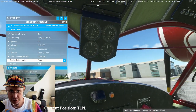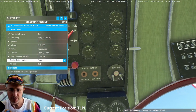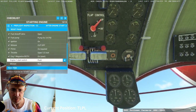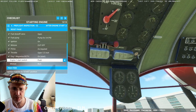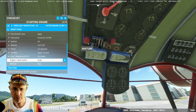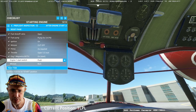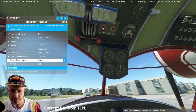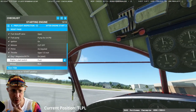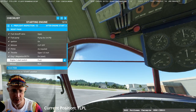Huh. Let's take a look at the PSI on this thing. Fuel pressure is right. It's like right above 6. Maybe the mixture should be a little higher? Let's put the mixture on that engine. Let's just open it up, both of them. Yeah, I was following the thing. They said cut off the mixture. Oh, here you go. Yeah, it's the mixture.